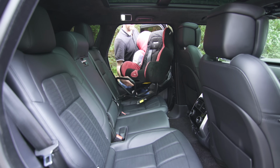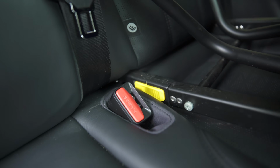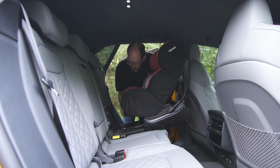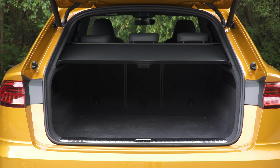The Sport's spacious rear also makes it easy to manoeuvre a child's seat in place, but it's a bit of a faff to locate the Isofix anchor points as they're hidden behind the seat cushion. There's no such problem with the Q8 though, thanks to its much more accessible anchor points. But what about when it comes to transporting stuff instead of humans?